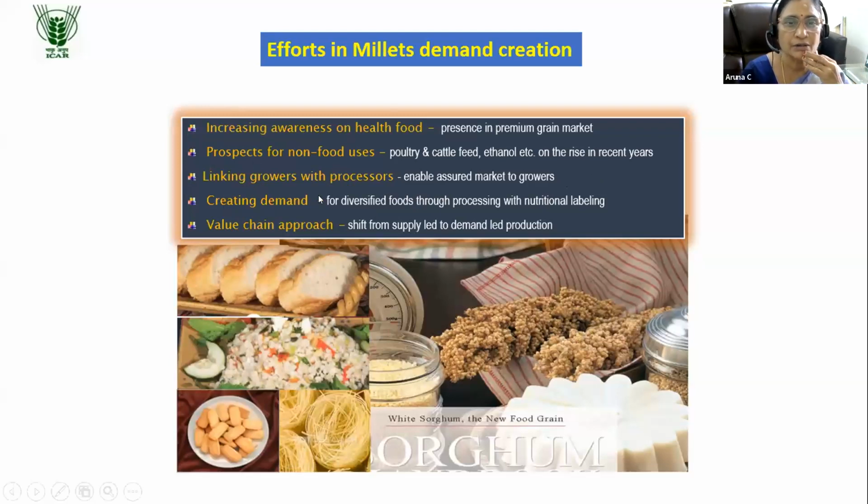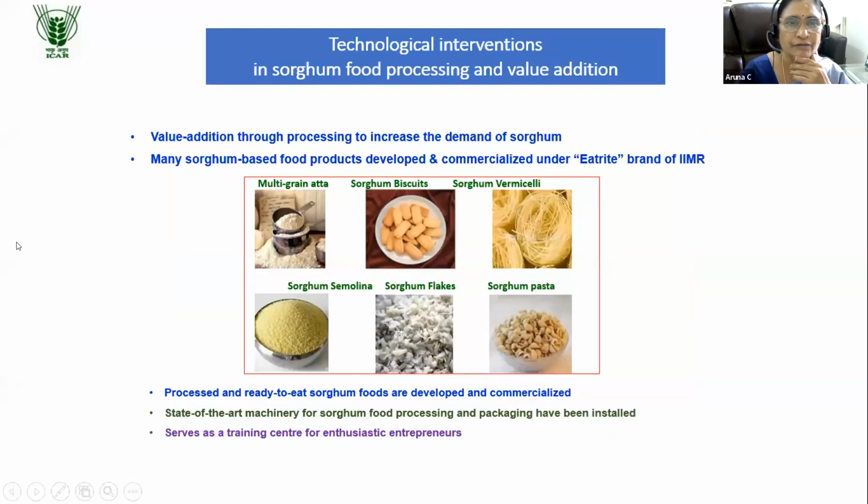And linking growers and processors, to enable an assured market for the growers so that they will come forward to grow the crop, and creating demand for diversified foods through processing with nutritional labeling, and also a value chain approach, shifting from supply-side to demand-led production. These are some of the products to increase the demand for millet products. Under the brand name of Eat, we have developed many products which are ready to eat and also ready to cook.